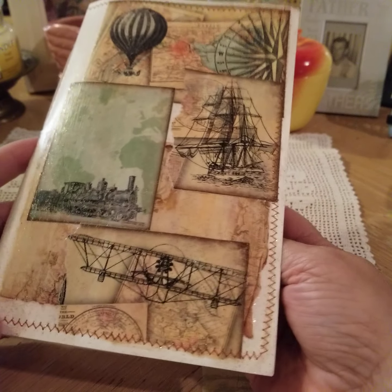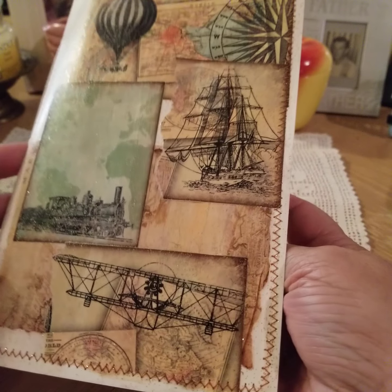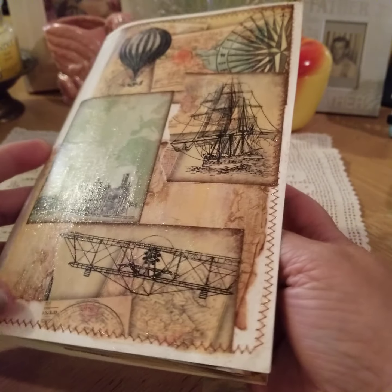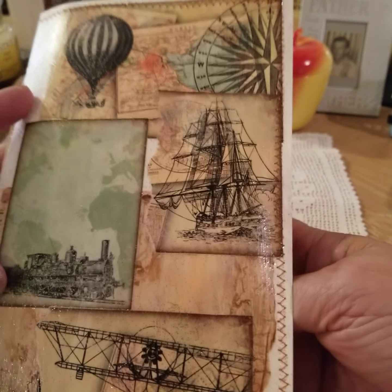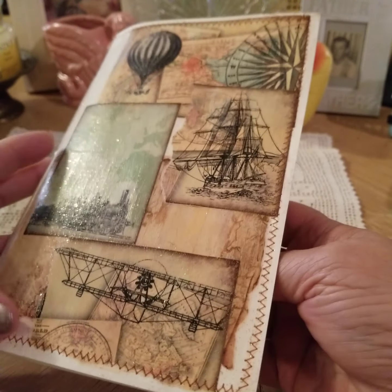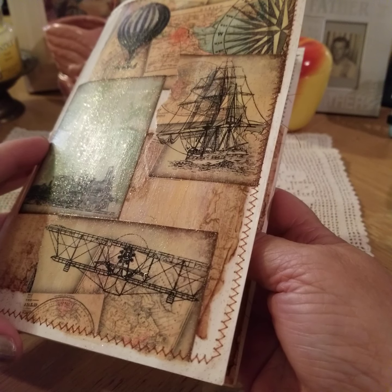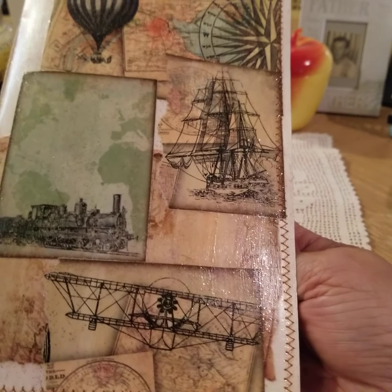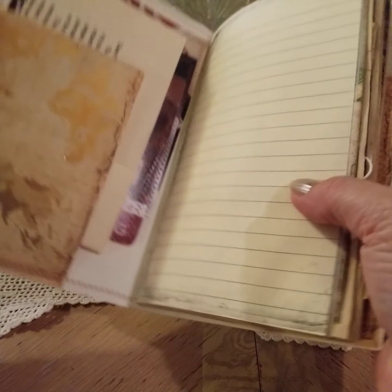This is my newest journal that I wanted to share with you. It's a Father's Day gift, and it has a little bit of a steampunk flair to it. I believe it's G-Care, Happiness and Crafting is where this pack came from.